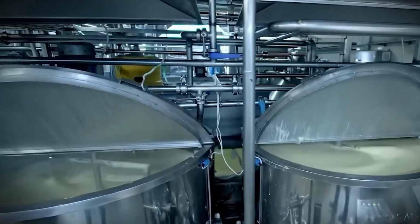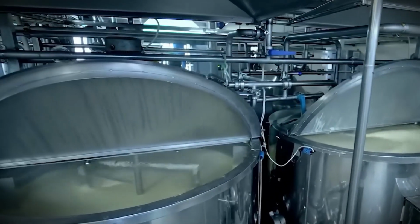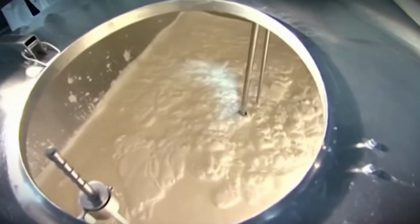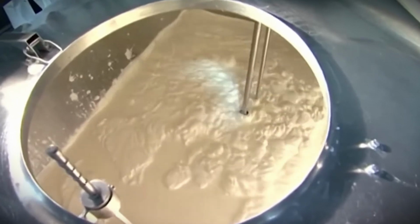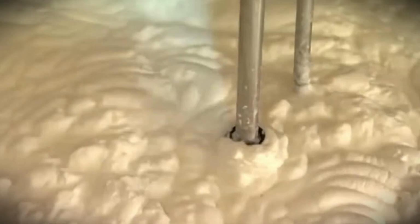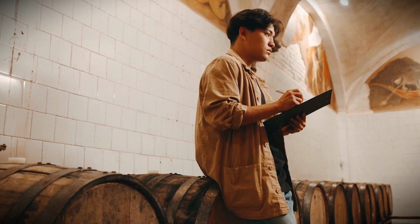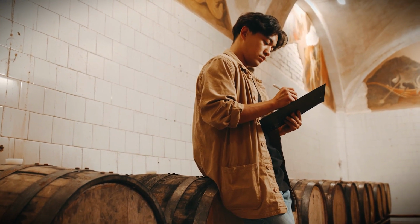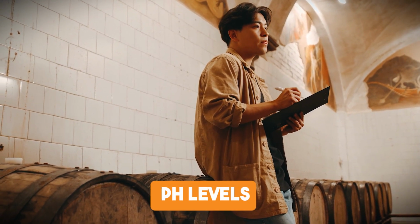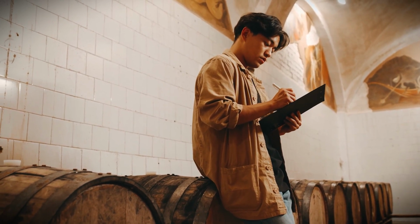This action keeps fat globules from settling and enables even cooling throughout the batch. For artisanal or luxury butter products, the cream may be matured for an extended period of time, allowing it to develop deeper, more complex tastes. During this stage, factories meticulously monitor pH levels to ensure the best conditions for making butter with a rich and creamy consistency.